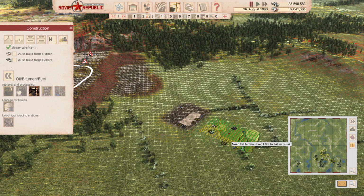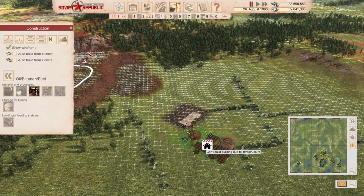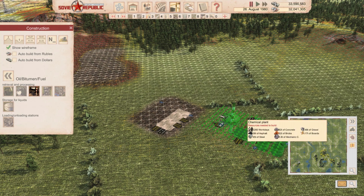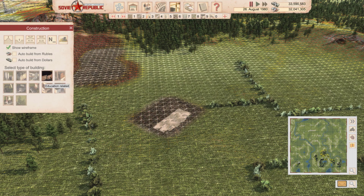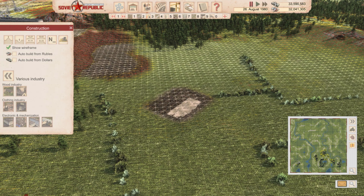I think I'm going to have a truck or two do some of these deliveries and not get too hung up on trying to get everything connected automatically to each other. But what we can do is chemicals directly into the electrical components. And that just doesn't sound right. Is that right? Yeah, they do. They need a lot of chemicals, plastics, and steel.